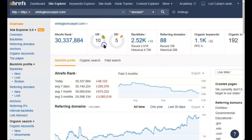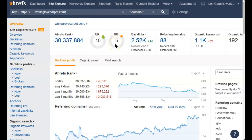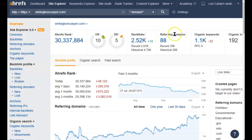UR score is how trustworthy Google thinks that this exact page is. In this case, it's your home page because that's the page I put in. And then your DR score is the same thing, but for your entire website. These are decent scores, but these are not as high as I would expect. Your website is very professional and you've got a lot of referring domains, so I would expect these to be a bit higher, which is why I think that your referring domains are low. So how you increase these is with high quality referring domains, which are basically just websites out there with a link to your website on it.